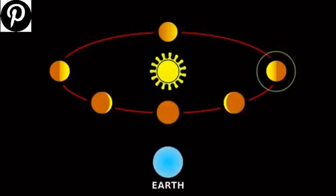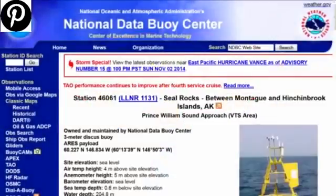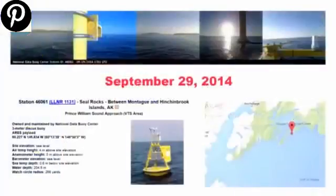begin in the Bay of Alaska. The first 2 images we will present are from station 46061 in the Bay of Alaska between the Montague and Hinchinbrook Islands. Our first observation is for September 29, 2014, and in the panel at the top of the screen we see 5 images. These panel images are usually taken about an hour apart, and the timestamp usually refers to the last image in the panel, with the time being noted in UTC.